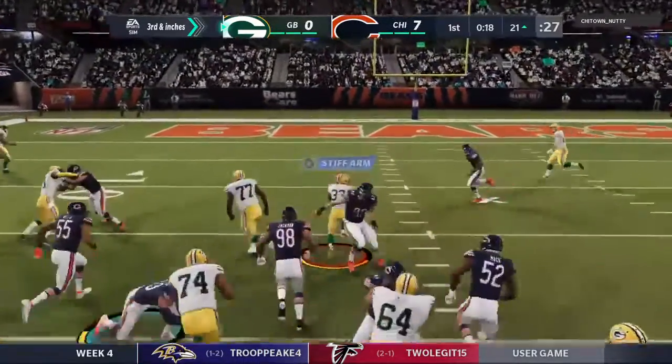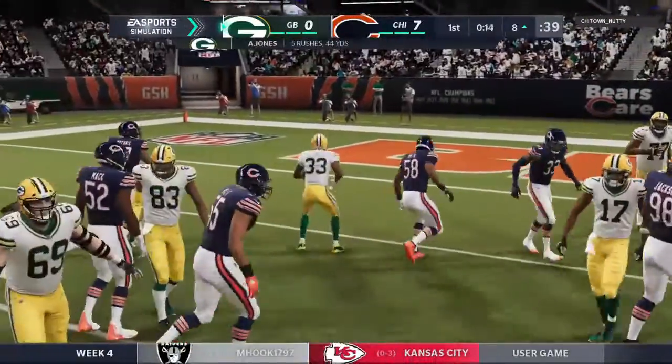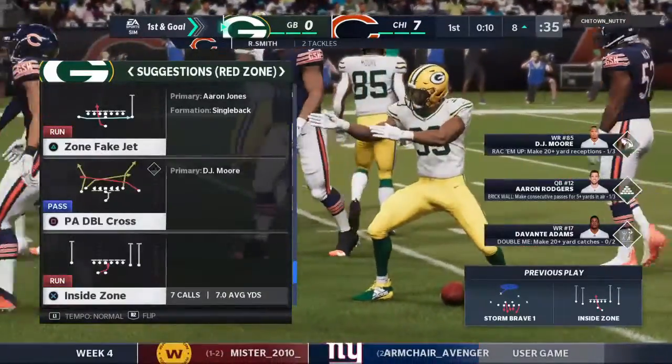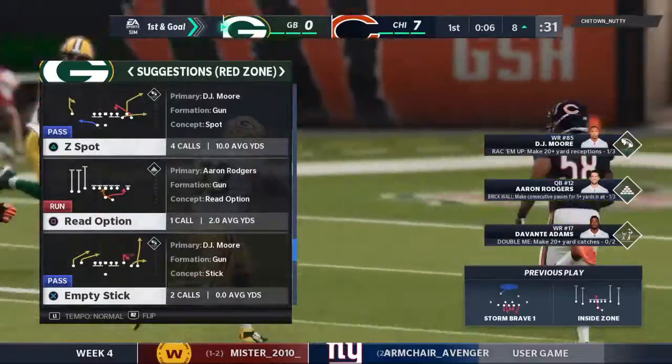They'll try and run for it with Jones. And they've got it inside the 10 at the 8. They're able to convert on 3rd down, and that sets up a 1st and goal. 1st and goal at the 8-yard line.